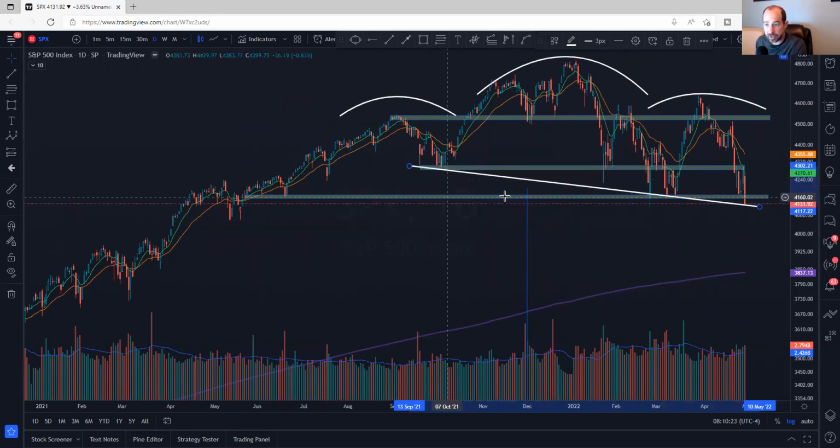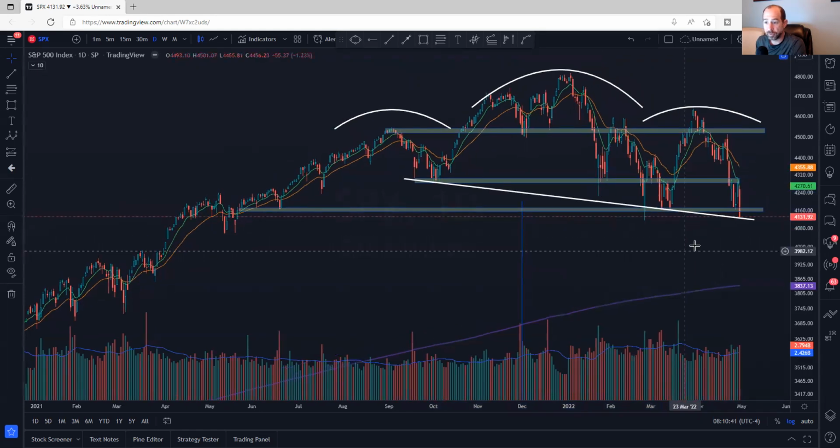This looks important, right? Again, this is a topping pattern. You want to call it head and shoulders, you want to call it topping pattern, whatever you want to call it, doesn't really matter. It's obviously not good. So just something to really be careful for out there.